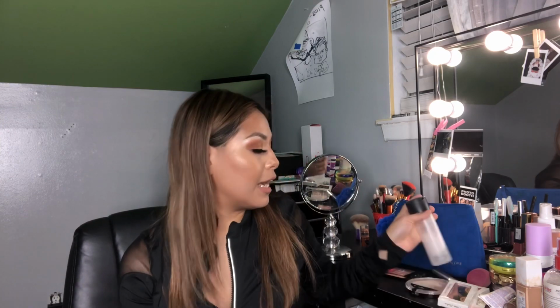Everything just looks so smooth, and everything just settled in, and the makeup just melts right into your face. So I love this product, and I feel like it's super worth the money, and I'm so scared to run out of it because it's just not that cheap either, you know, but it's okay.